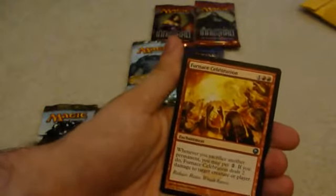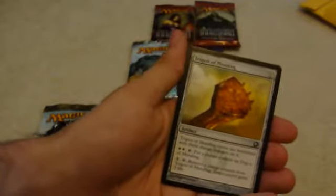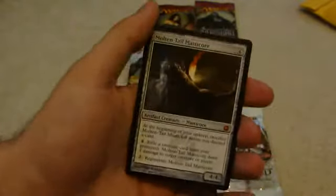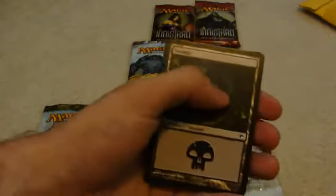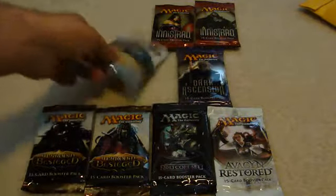Our first uncommon is Furnace Celebration, which was a fun card to build around in Draft. We got an Ogre Gear Grabber, a Trigon of Mending, and our rare is a mythic in Molten Tail Masticore. I remember when everyone saw this and was super impressed, and that people tried to make it work. It didn't fit, unfortunately. We also have a Swamp and a Golem token. Let's go on to our second Scars of Mirrodin pack here.